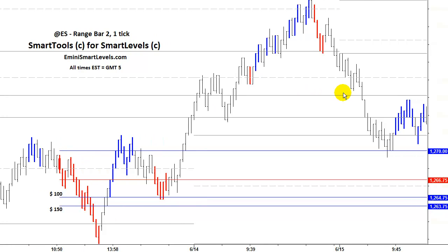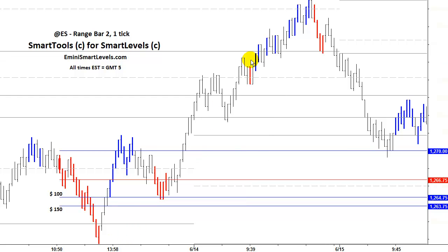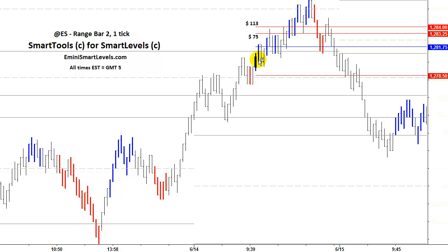The market opened up here Tuesday. This is at 9:39, so it made this move up. The first short setup bar clearly did not trigger and then headed back higher. This long setup here is the trade of the day on Tuesday. It's a great setup. The entry is above the position trading level. Entering on a pullback to the position trading level would have been prudent, as you can see.